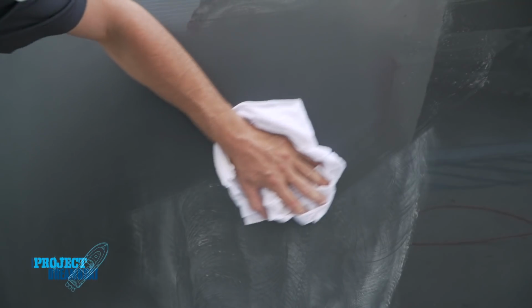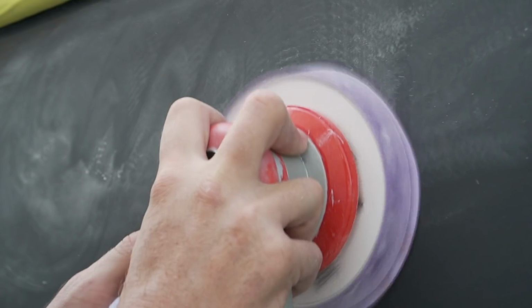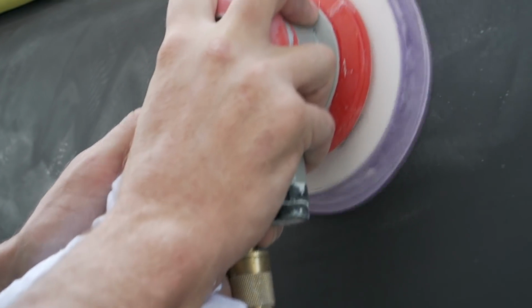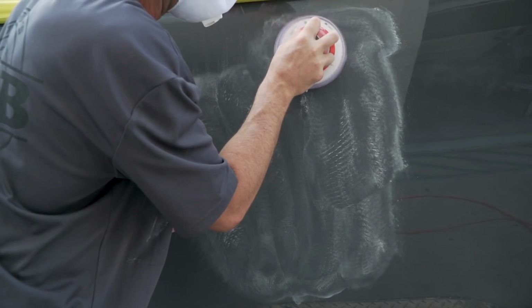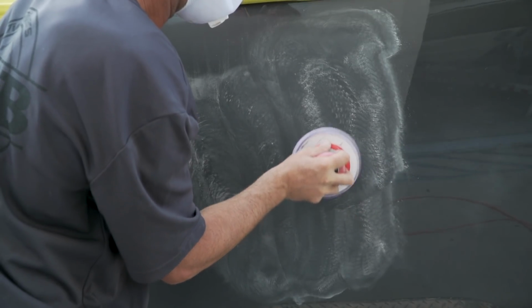You want to take a rag before it gets too dusty and wipe it down and really look at what you've got. If you still see a little bit more of that orange peel in there, don't be afraid to go ahead and sand over that again. Because like I said, you work small areas, and once all that orange peel is gone from that section, you're now free to move on to the next section. You know that that's going to come out looking perfect.